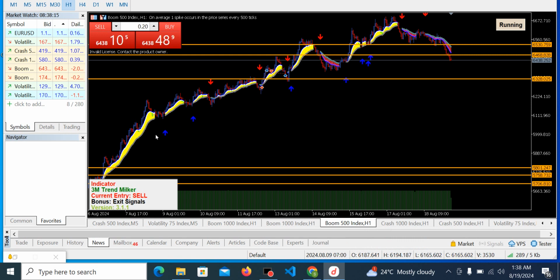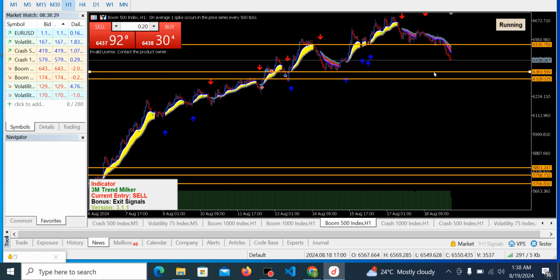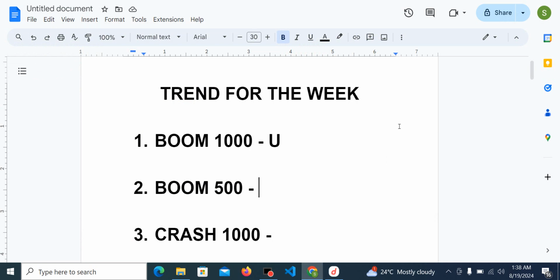So this is Boom 500. Boom 500 had been on uptrend for a very long time. It got to this resistance and was unable to break out from there, so it is going back on downtrend at the moment. But here is a major support zone, a very good support zone, so you need to watch out for it. Once it breaks out from here, then it's going to sell more. Of course it will sell till it gets to this region, so you should watch out for that. So this is going to be a downtrend.